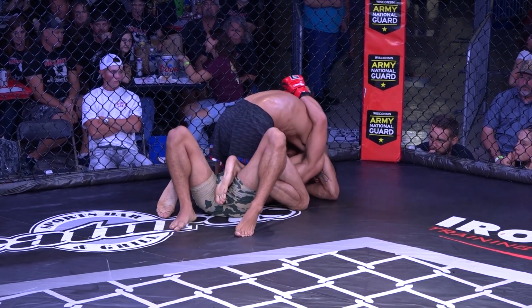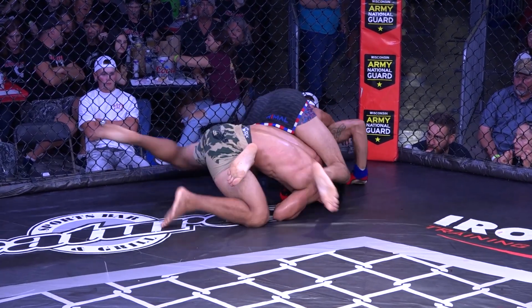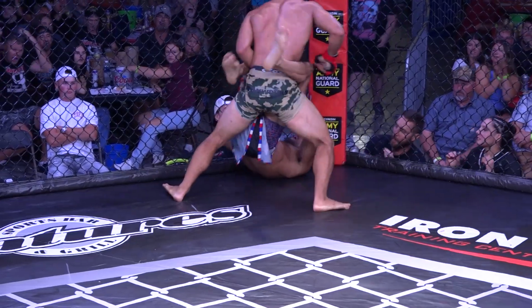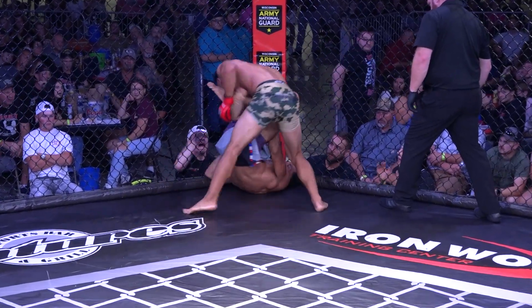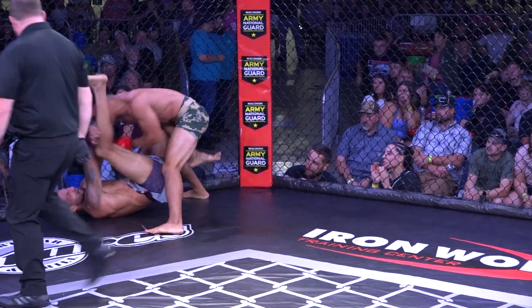Now he's got almost like a 3/4 mount where his foot's draped. So for that reason right there, he's going to go for an armbar. So explosive. Yeah, great explosive escape. Efraim is so strong just to be able to muscle out of a position like that.